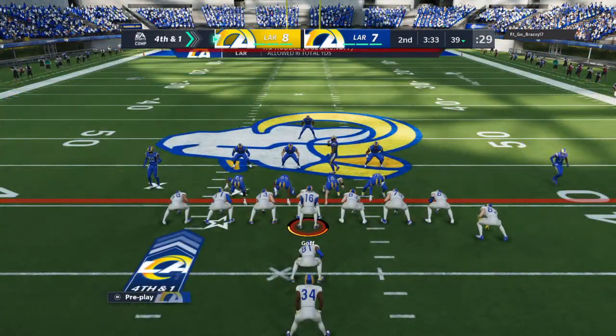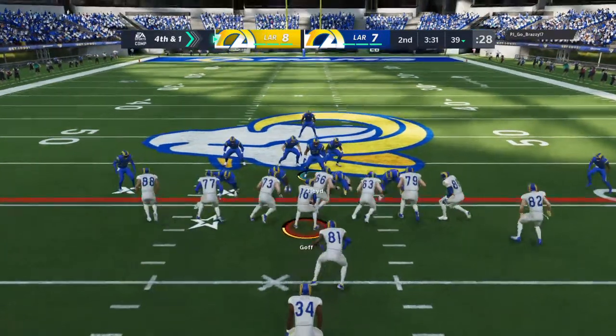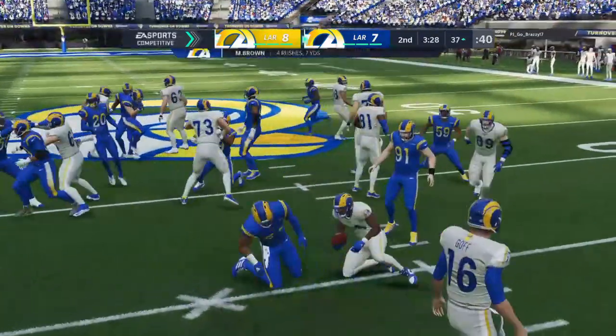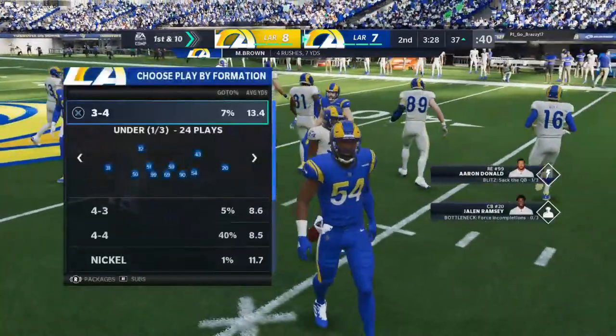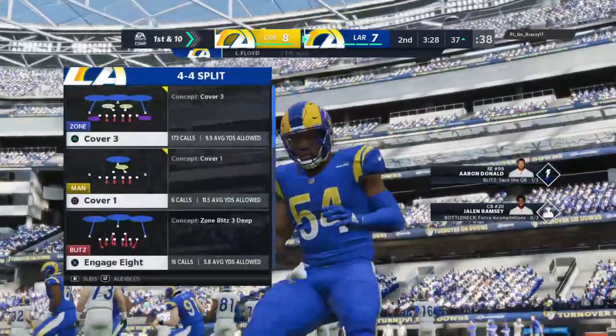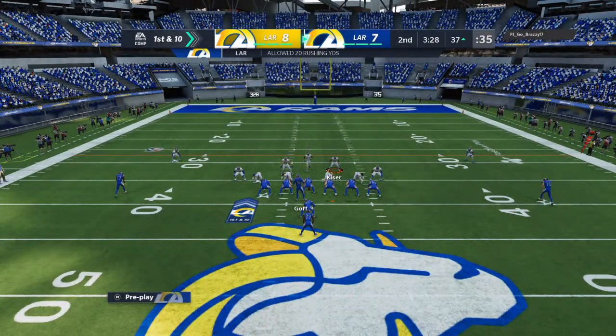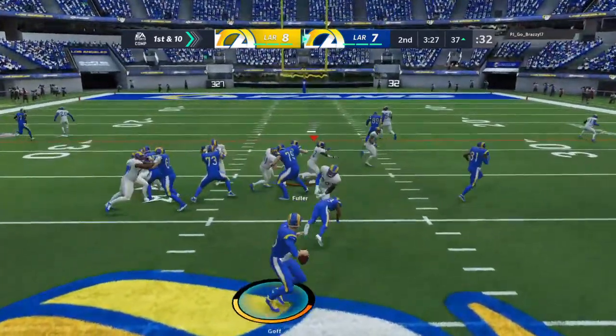And how about this one now? In their own territory, a gutsy call. They're going to go for this on 4th and a yard. And nowhere to go. He's going to be stopped behind the line. Boy, a curious decision to go for it. Doesn't pan out. And the Rams get the football in outstanding field position.